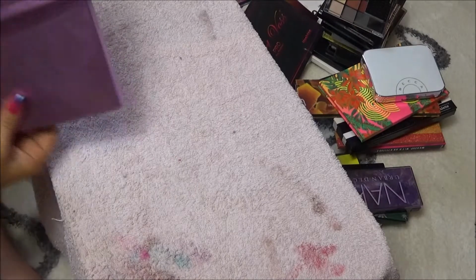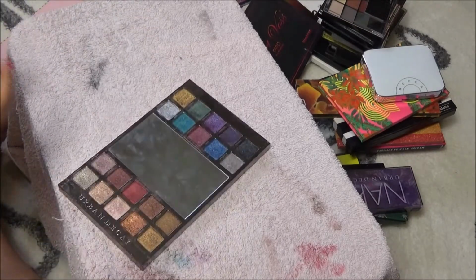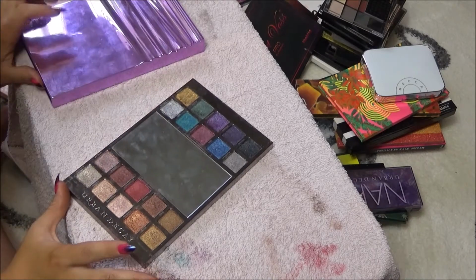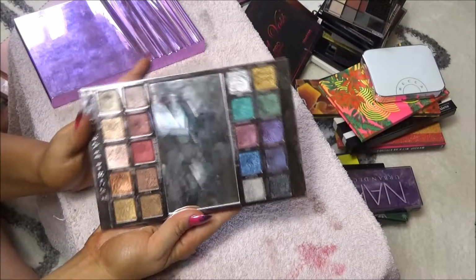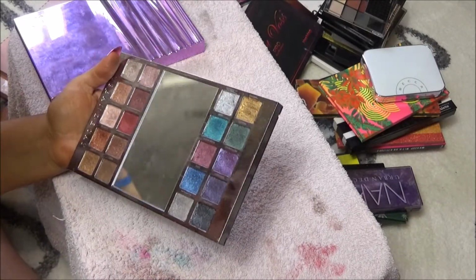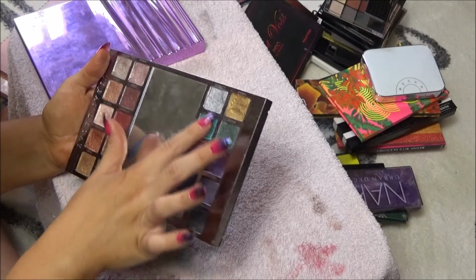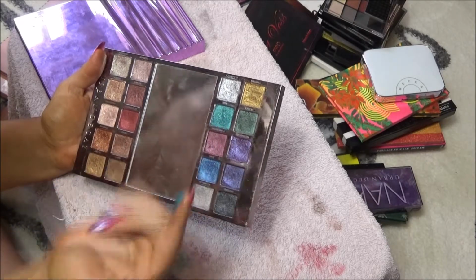Okay, this is the Urban Decay. What was this called? I can't remember. This is one of their holiday palettes. Beauty with an Edge eyeshadow palette. Oh my gosh, they don't even put the name. Heavy Metals collection, I think is what it was called. These are so pretty. Swatch one. Which one? This one. Look at how pretty that is.